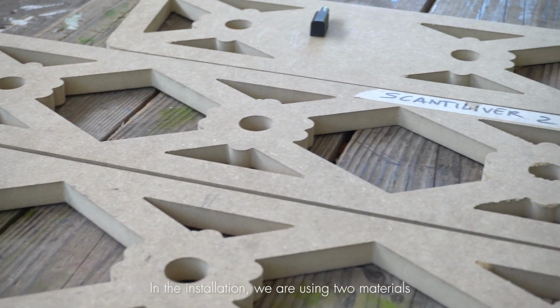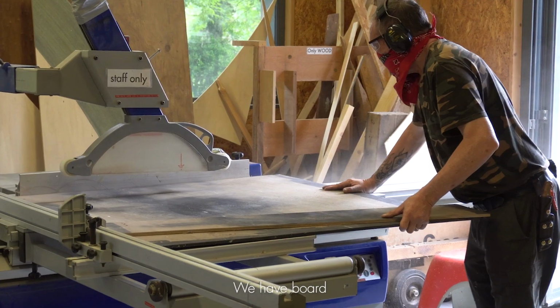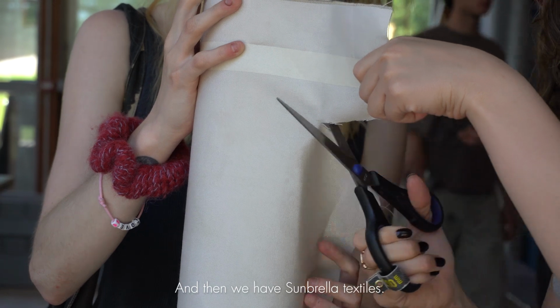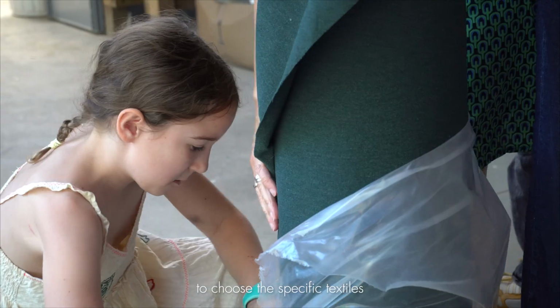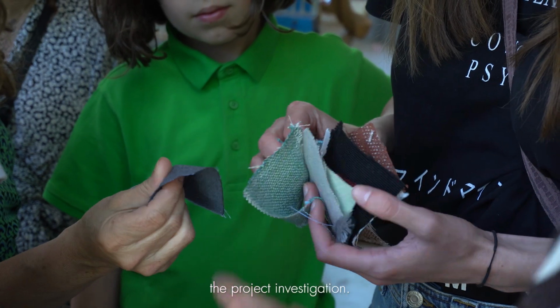In the installation we are using two materials that are quite specific for outdoor conditions. We have a board called Tricoya Infinitive from Finsa, and then we have SUNBRELLA textiles. It's a beautiful possibility to choose the specific textiles that are linked and connect with the project investigation.